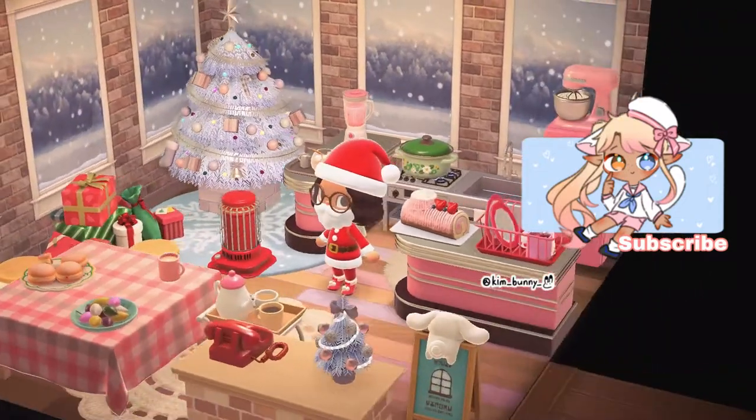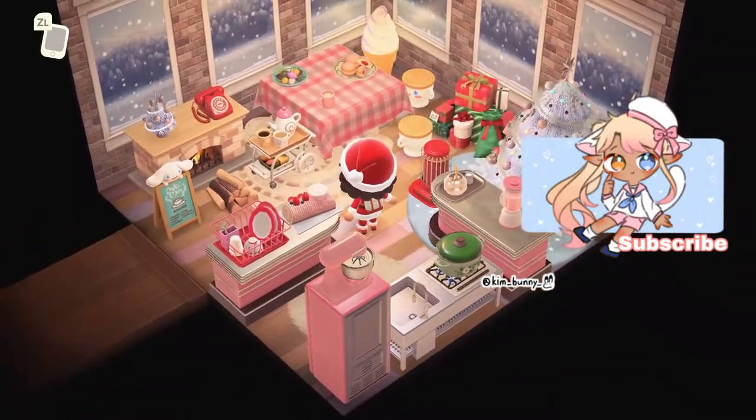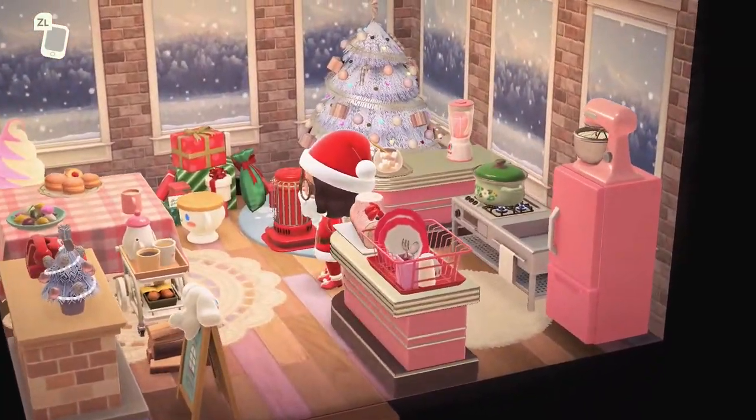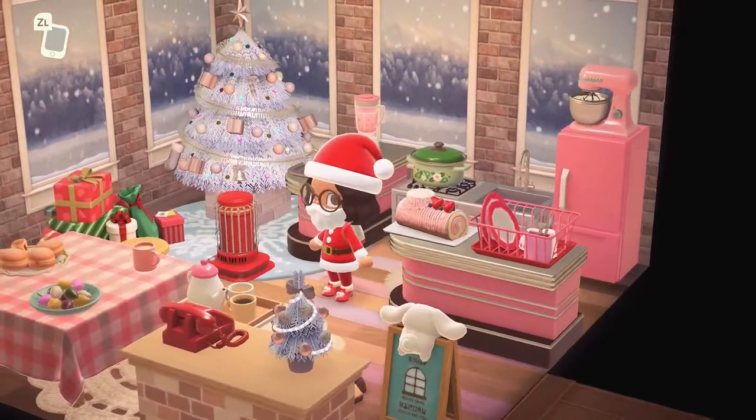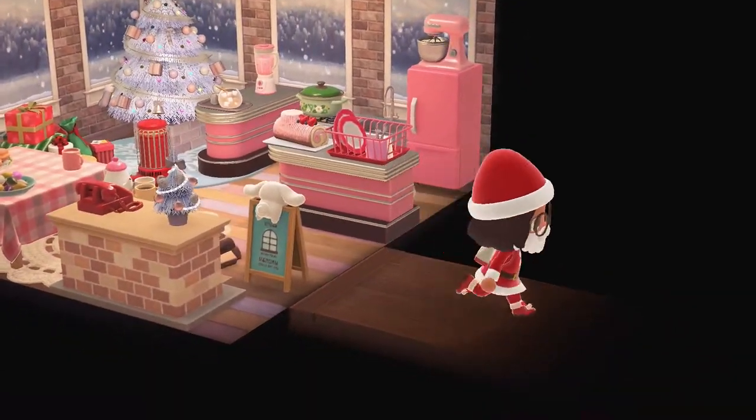I love the wallpaper. And I just really like the pink, you know? It's like touches of pink. You can do whatever you want. If you want pink, you can put it, because it still looks festive. So that was a beautiful kitchen.